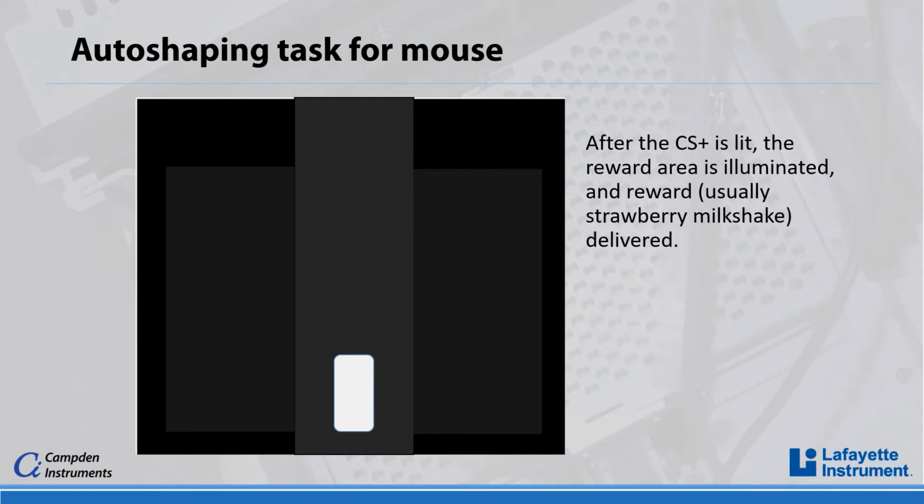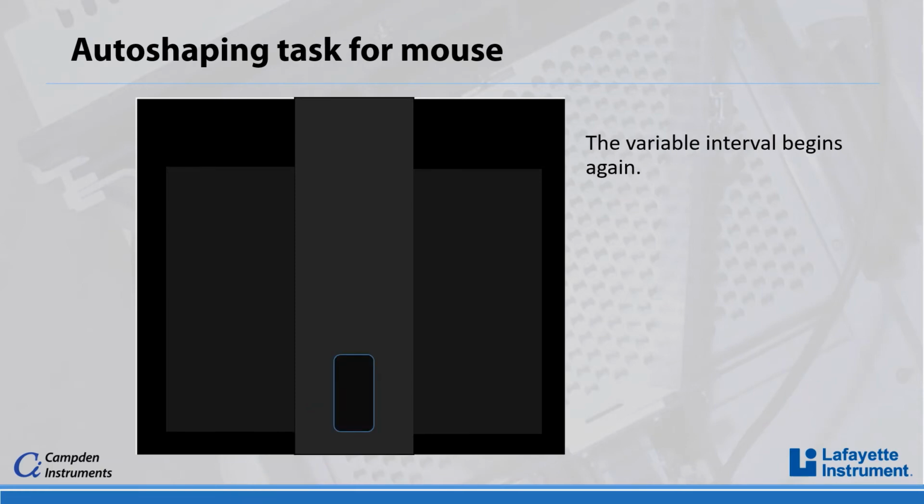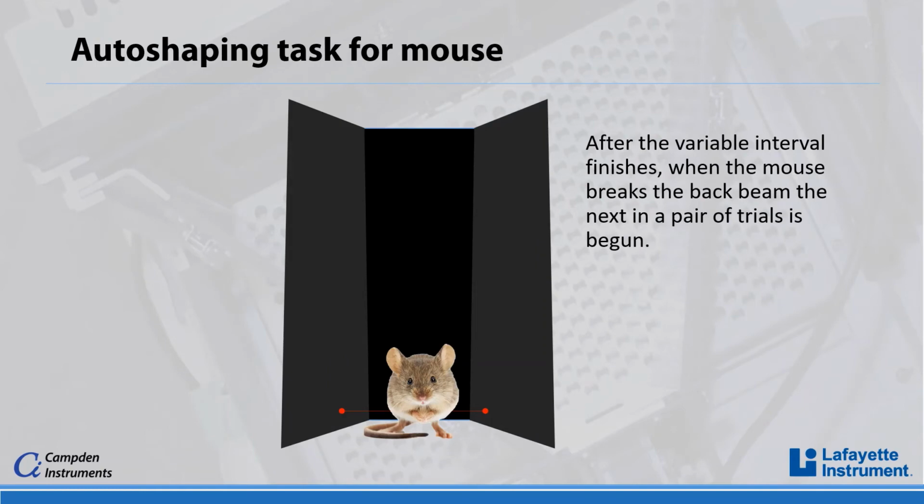After the CS+ is lit, the reward area is illuminated, and reward, usually strawberry milkshake, will be delivered. This is independent of what the mouse does. Once the reward is taken, the reward trough light extinguishes. The variable interval will begin again. After the variable interval finishes, when the mouse breaks the back beam, the next pair of trials will begin.